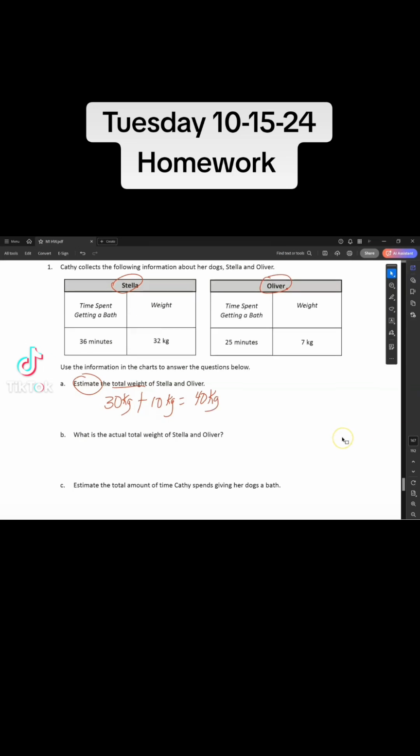Okay. B. What is the actual total weight of Stella and Oliver? The actual total weight. So they want to know what the real total weight is. In order to do that, I have to use the numbers that we already have. So Stella is 32 kilograms. Oliver is 7 kilograms. If I add it, I get 39 kilograms.